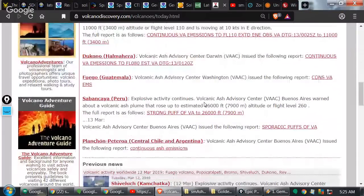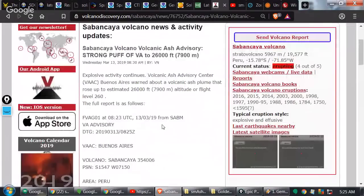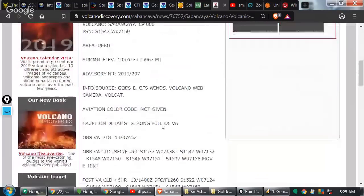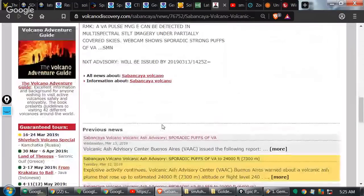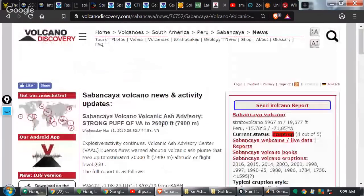Don't fly over it with your recreational aircraft or your jetpack. Fuego, constant emissions at Fuego. Sabancaya looks like the star of the day, producing a 26,000 foot ash plume. And also Planchon-Peteroa. I thought it might have shown us a photo, but it didn't.